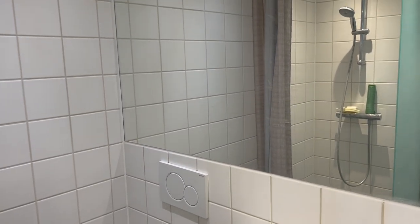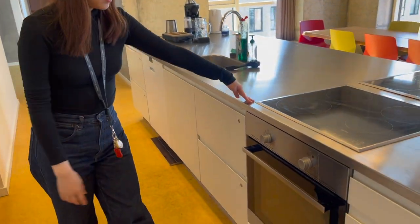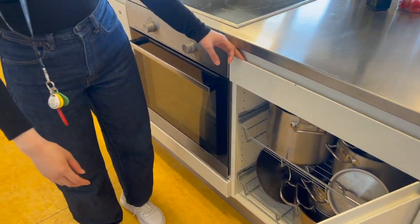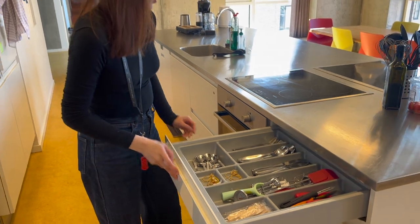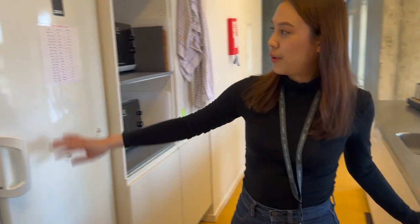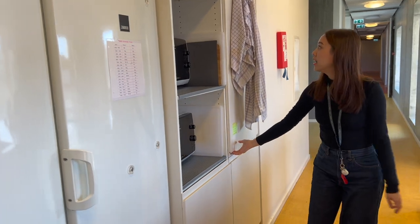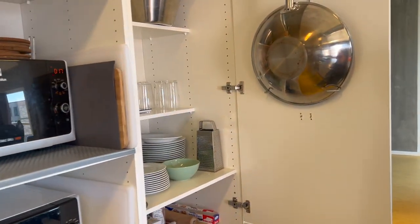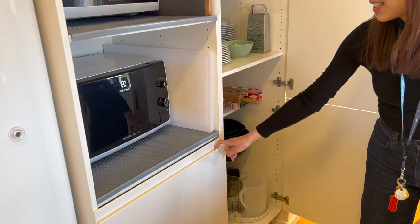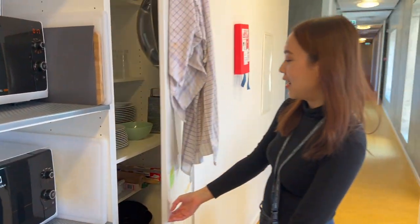Now, let's take a look at the common kitchen. We have almost everything. You know, like the pan, like everything that you need. Wow. Yes. Also do some bakery here. Wow. And we also share some stuff like seasoning together. And it's quite nice. Yeah.